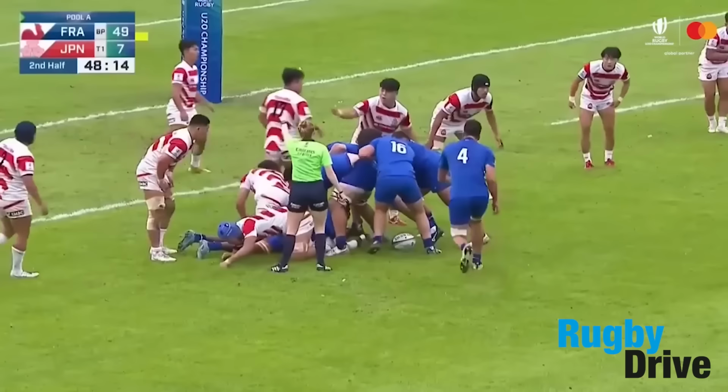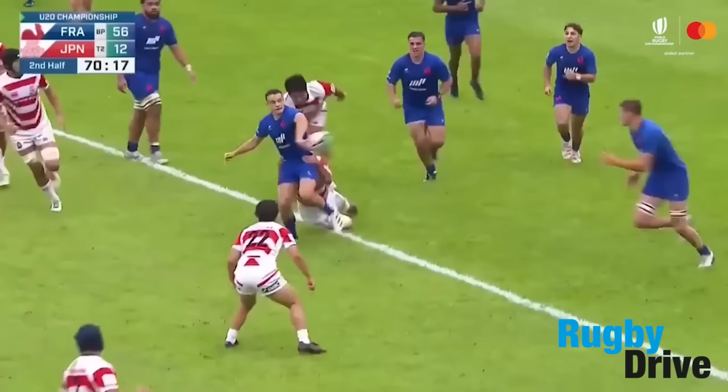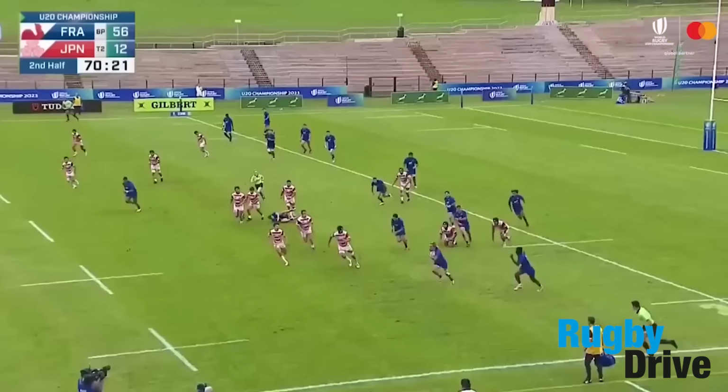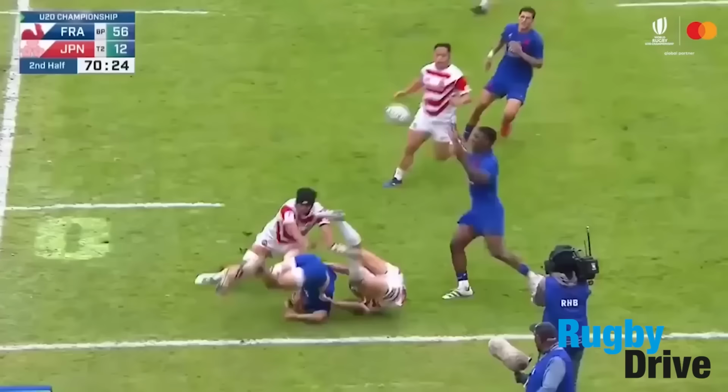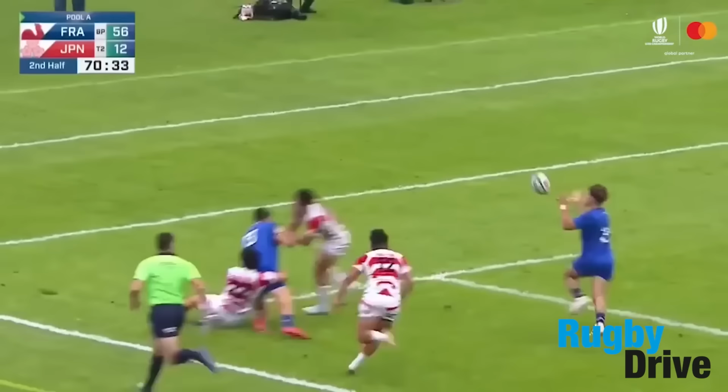Another strong line from France. Now it's France's turn to counter attack. And the offloads in contact are excellent. Cost chased down, and a wonderful tackle from Muto, but Moustin finds a man to his outside, Deportier. Can he get a hat-trick in Stellenbosch? No, but his offload is brilliant for Carbonneau.